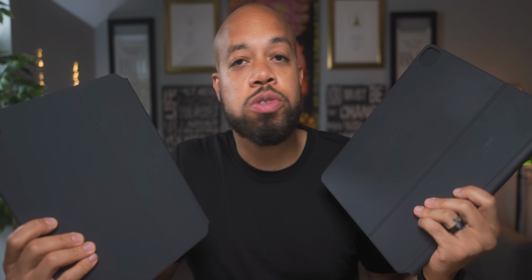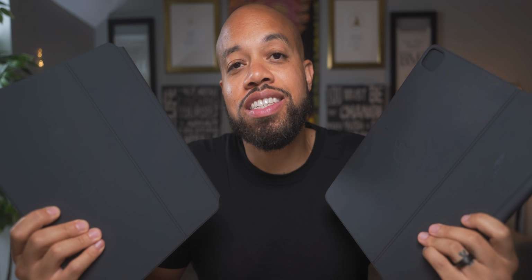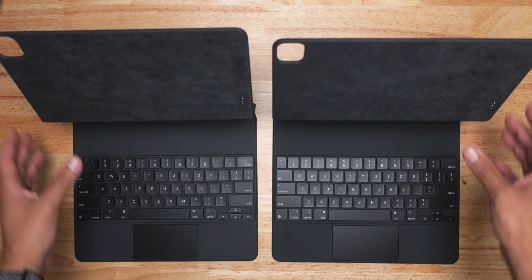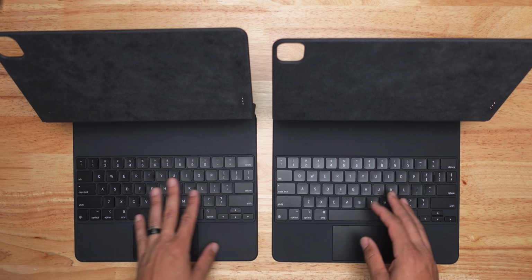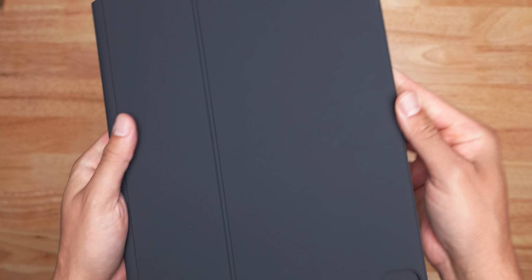Now, as you can see, this is my wife's 12.9 Magic Keyboard from last year, and this is the brand new one. If you look at them side by side, they literally look identical. It's hard for me to see what the difference is when you look at them from each angle. Honestly, they look the same to me. I really don't understand the difference.